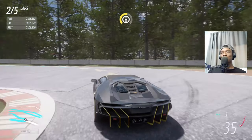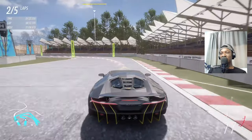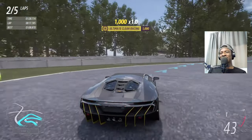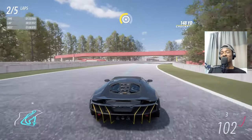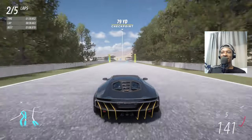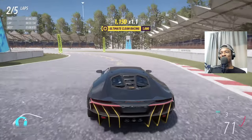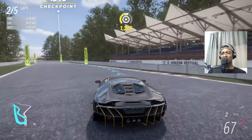For me, looks wise, this would be the best looking Aventador. Yes, I said it. The best looking Aventador. The Veneno will be the best, but nah, that car is just ugly. We just appreciate it for being so different, but compared to this car, that car is very ugly. This is more beautiful, man. This is more beautiful, but I think it's more expensive. No. I don't think it's more expensive.